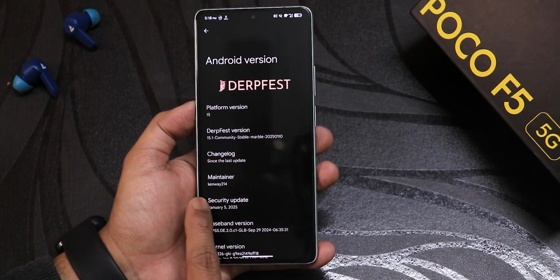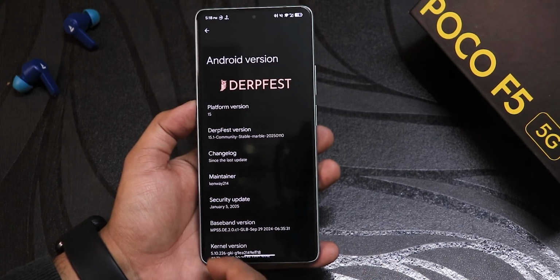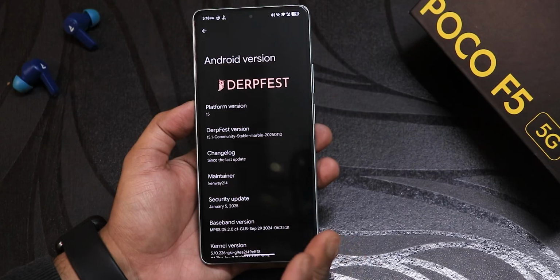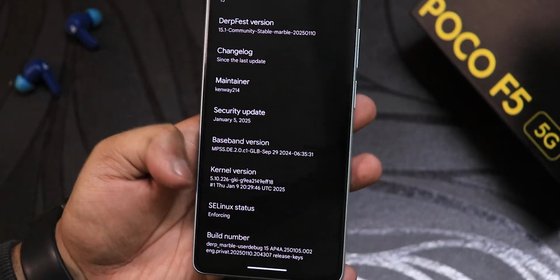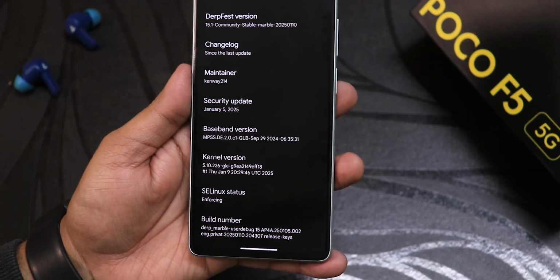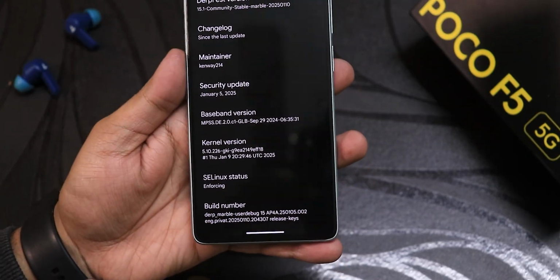We have the maintainer's name right here, Kenway214. So huge thanks to the maintainers and developers again. The security update here, it's just awesome that we are getting the January 5th, 2025 security patch. The stock kernel here is the 5.10 GKI kind of kernel. The SELinux status shows as enforcing, and there is a build number you can notice from the screen.